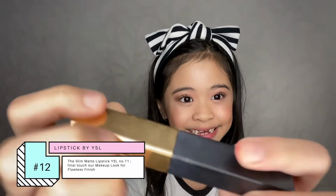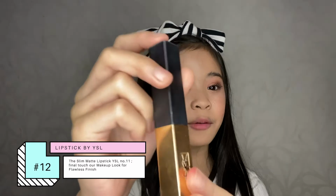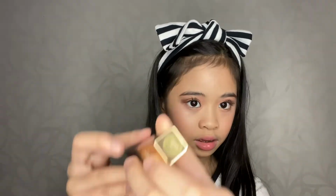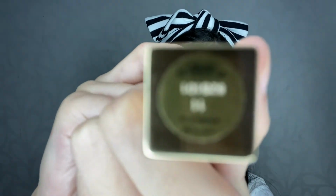Last but not least, this is the last one. It's lipstick. This is from myself. Number 11. Okay, let's put it on.